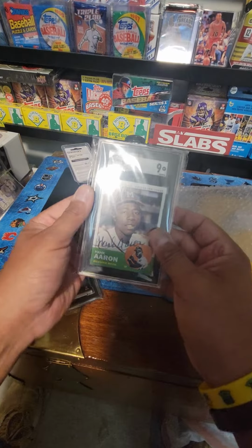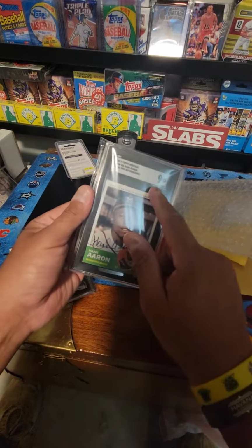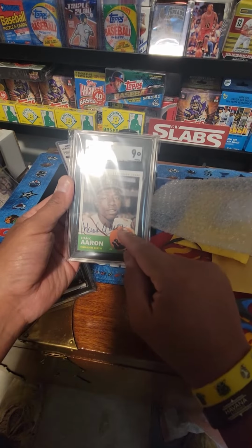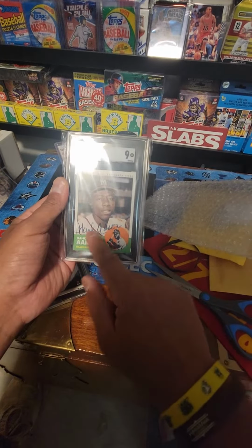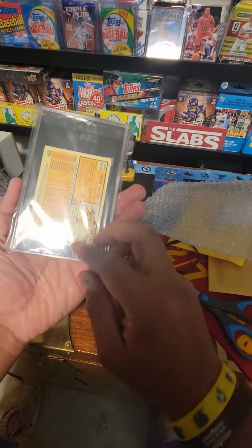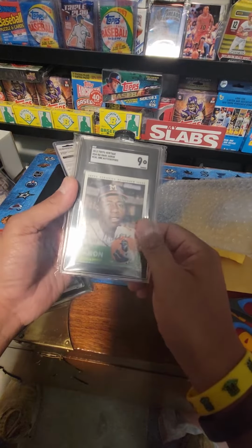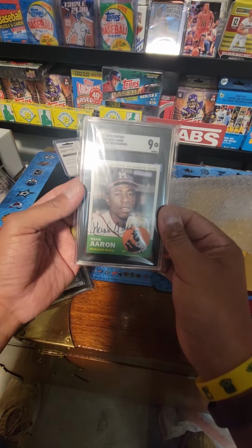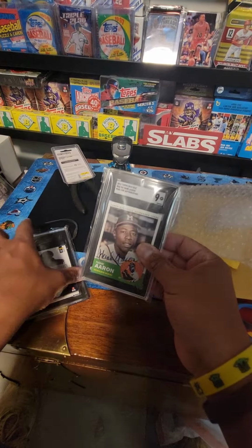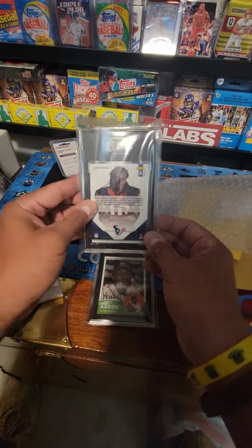Check this out. Mays 9. 6th card. I was pushing for the 9.5, or if they miraculously gave us a 10, but for the auto. But awesome card to have graded and taken care of. So that's pretty awesome. That one, and then this one I'm holding on until he comes back.